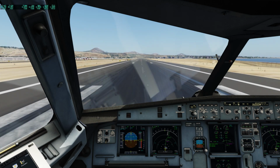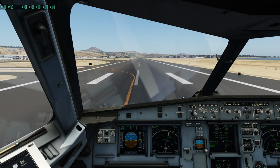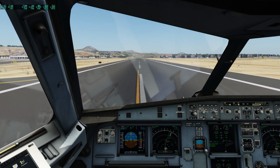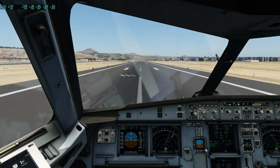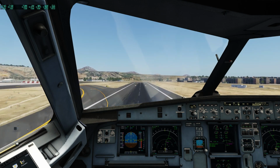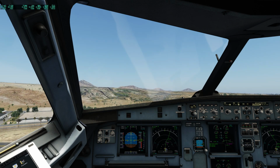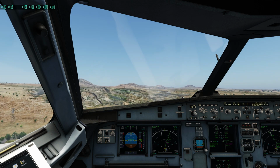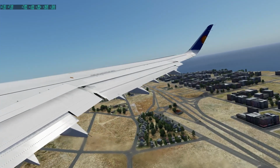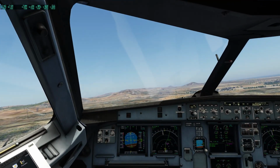100 knots, neutral. There's that, straight down the runway. V1, rotate. And up we go. Positive rate, you're up. It's a bit shaky, but away we go.